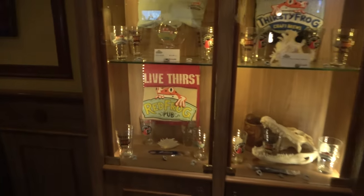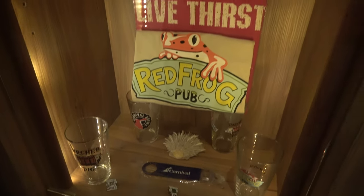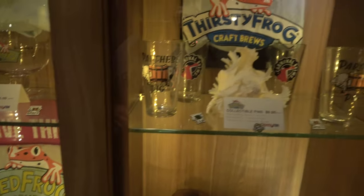Merchandise? Yeah, the merchandise. As the guy that loves beers and stuff like that, you do have a really nice selection of merchandise in here. And we have one. We do.